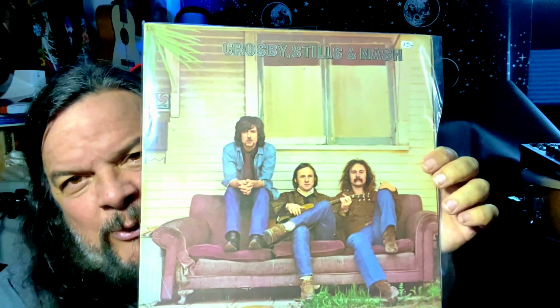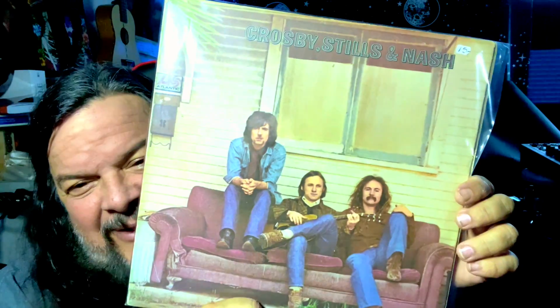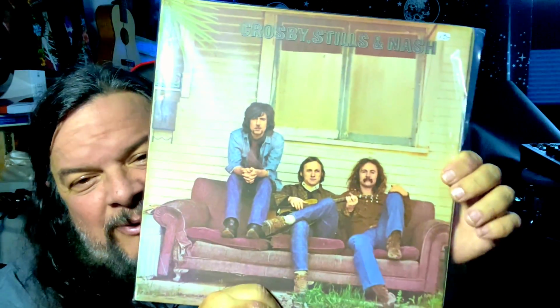You know, the classic photo of all three of these guys sitting on a couch in front of this old house. I looked it up, 815 Palm Avenue, West Hollywood, California. And what's funny about this album is I took the artwork for my band and photoshopped my band's faces on their faces and bootlegged their artwork for a band flyer. But anyways, great album.